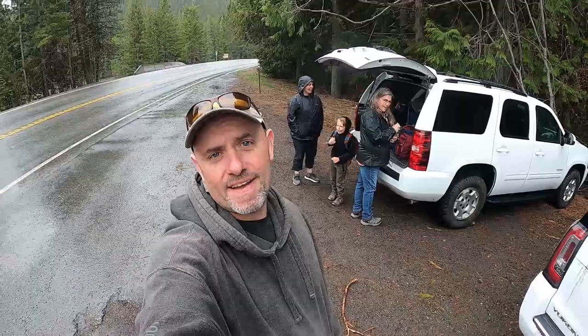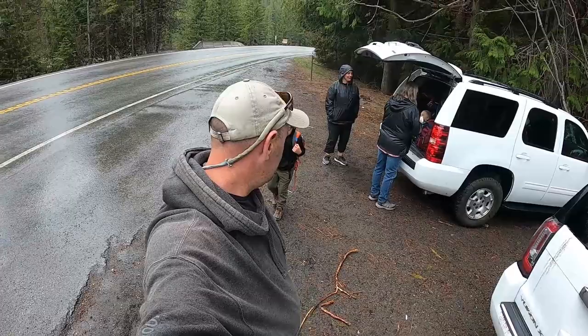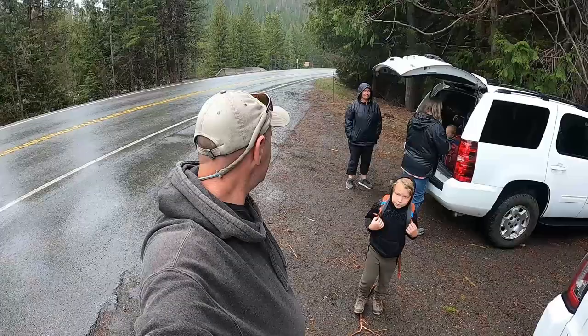So we're up at Jerry Johnson's Hot Springs today with the family. We're gonna go do this mile or so hike back in here and check out these hot pools. Pretty calm.